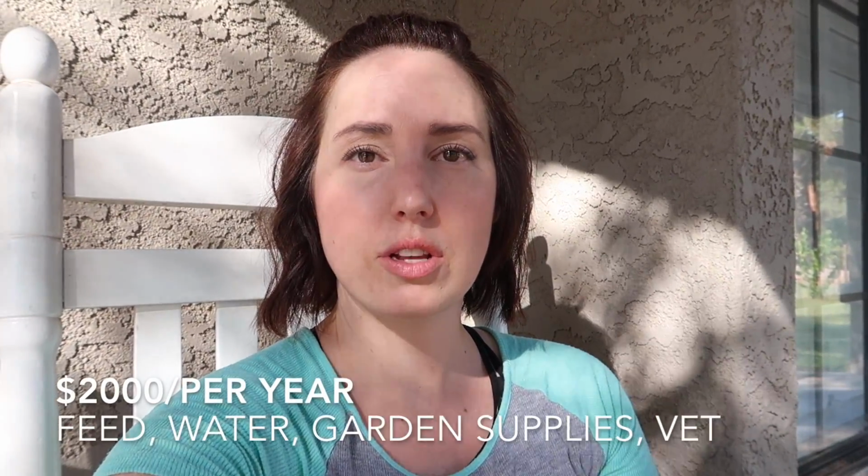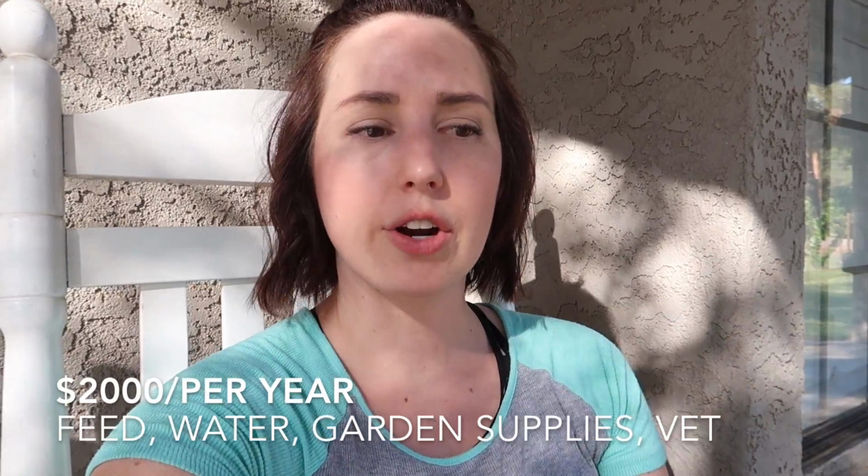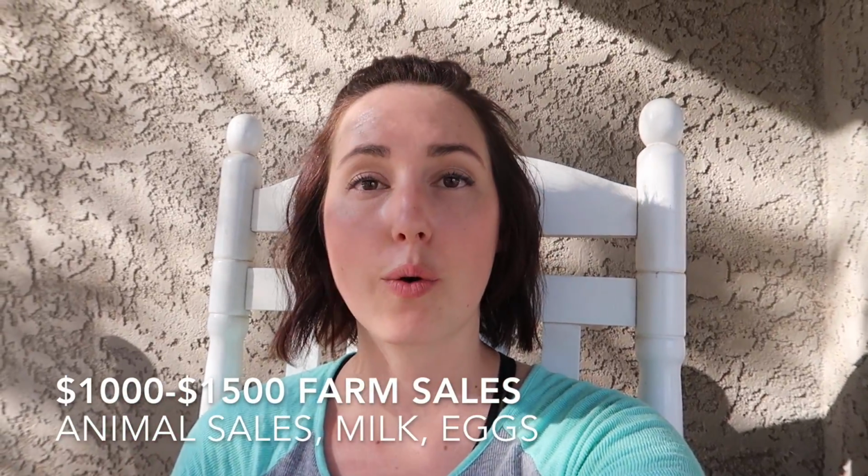Let's go over the total cost of the year. We on average spend about $2,000 on the maintenance of our farm, and that's for feed costs and for water and for just all the general taking care of animals things. That does not include fencing or infrastructure. So with that $2,000, we usually sell about $1,000 to $1,500 in animal sales or in egg or milk sales.